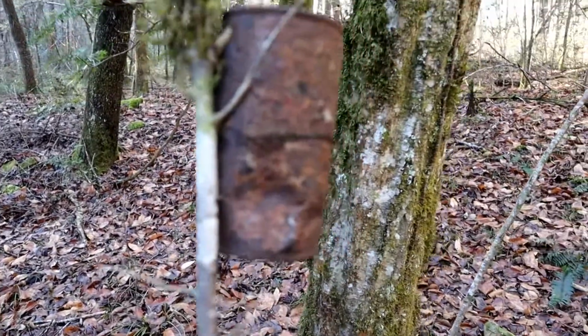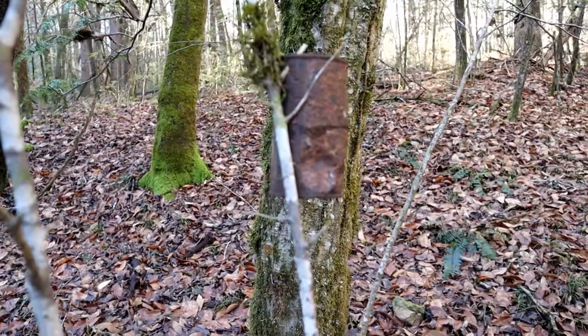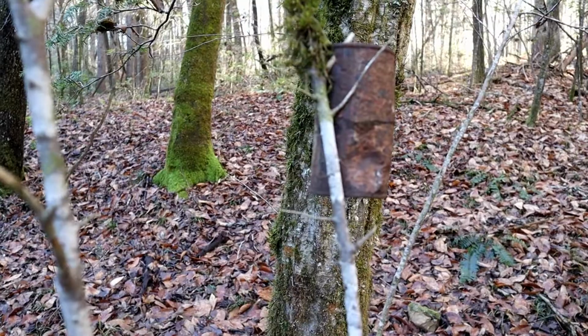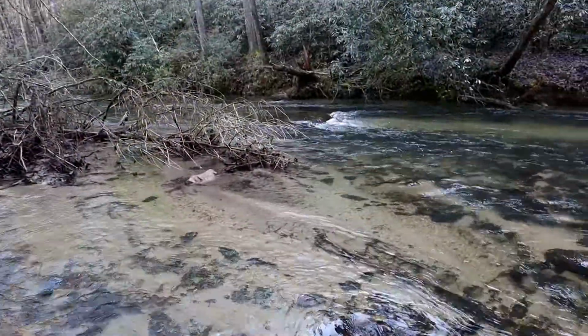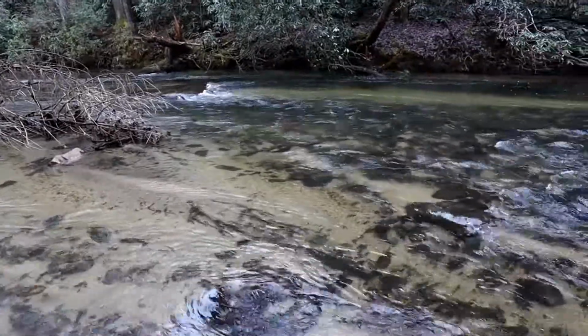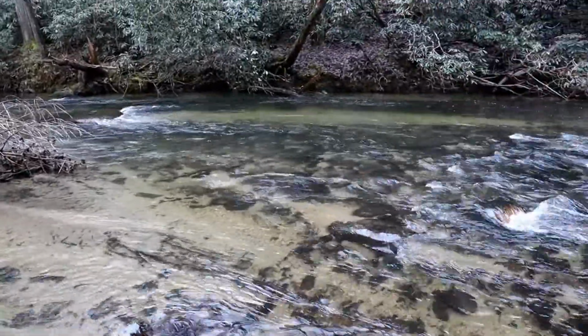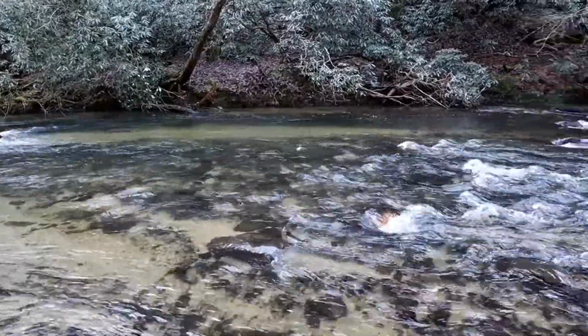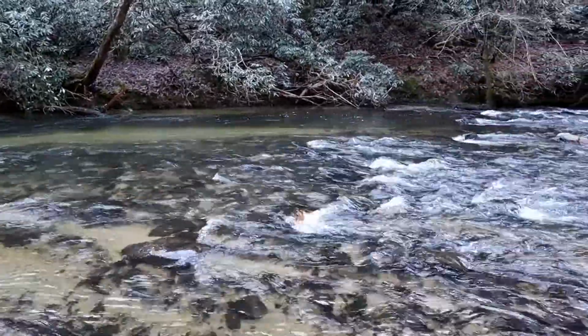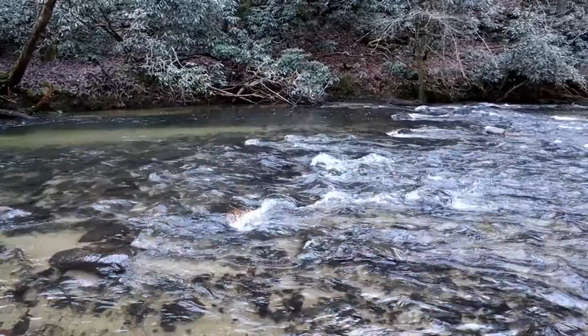Who knows how it ended up there? Maybe somebody put it up there, but this isn't nowhere near the trail. That's just kind of neat. A pretty stretch of water through here. See, that's a pretty good little fishing hole straight over there. That green right before the rapids, that dark green, that's what they like.